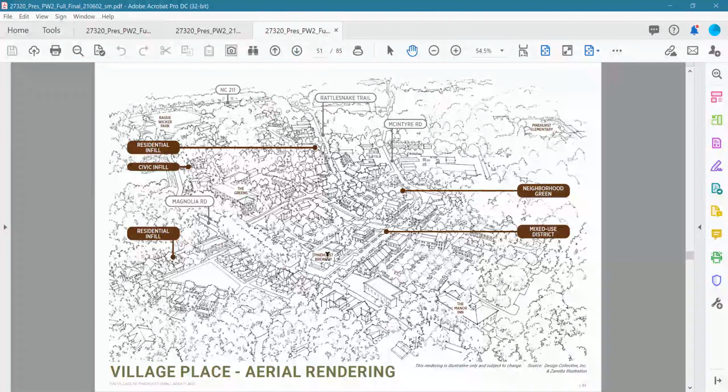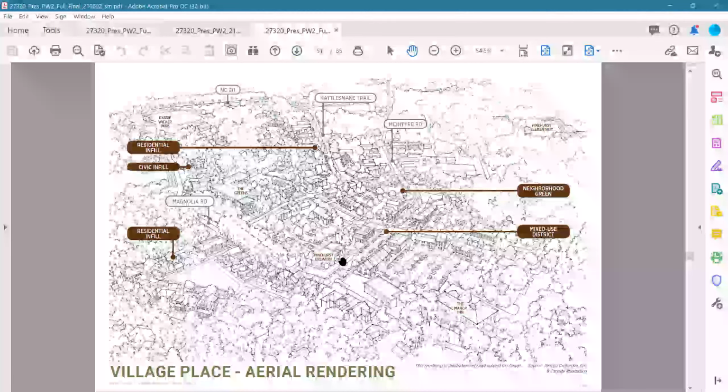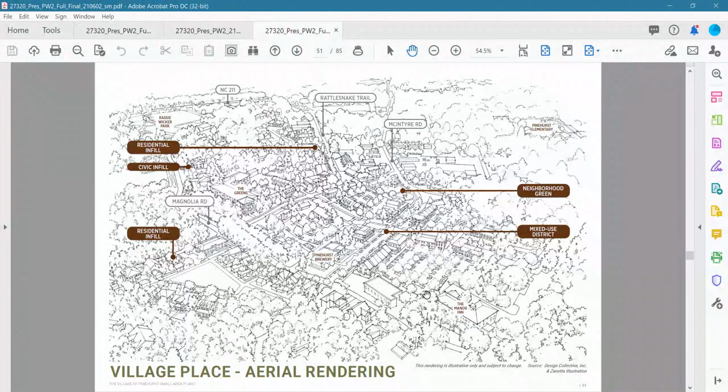Here is a rendering that is in progress. We are showing to you as Linework. This shows the core area again of Magnolia Road is here, McCaskill is here, Rattlesnake is coming down. So this is that new intersection of the new streets coming in. You'll see that there's surface parking that's relegated to the rear, as well as a good lining of buildings along these core new roads that come through.